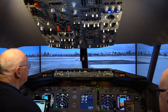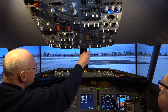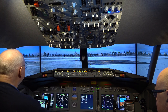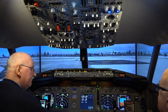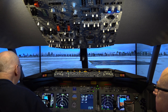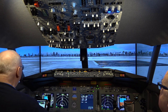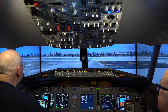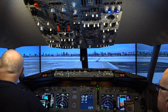Right, we have our clearance, so turn on all the lights. Engines go to continuous, brake off, give a little bit of power to move into position. We'll look right, look left, make sure that there's no oncoming aircraft. That would be embarrassing. And there's a fair bit of snow on this runway.